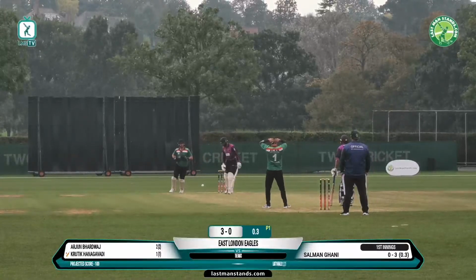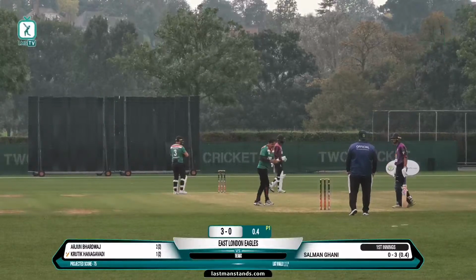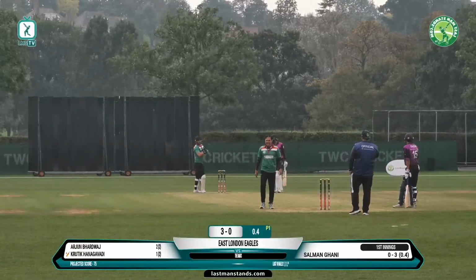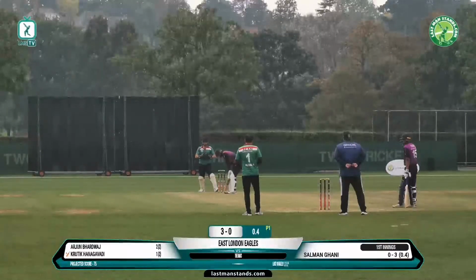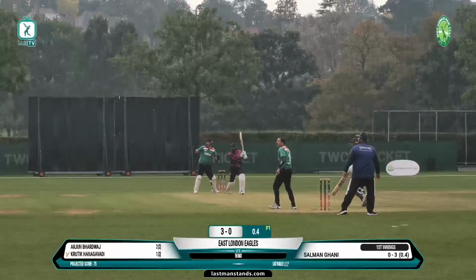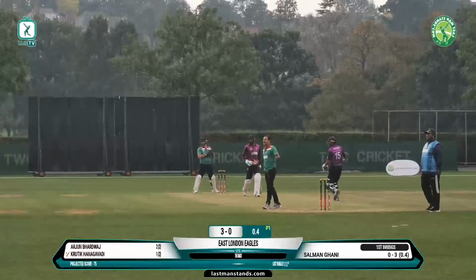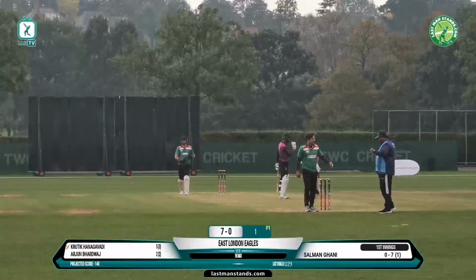Oh, that one's gone with the arm. Brilliant ball there by Ghani, just shaping away from the batsman. Not sure if that was the arm ball, but it got a lot of drift. Strong wrist, that's in, and that's a great shot. Inside out, and that's the first boundary of the day.